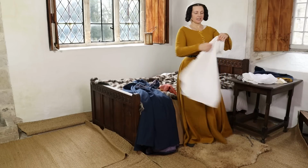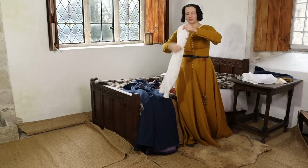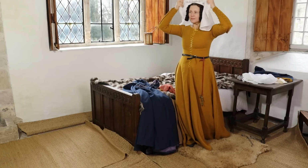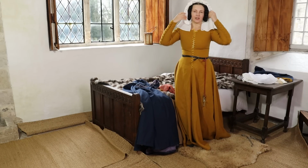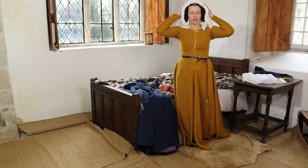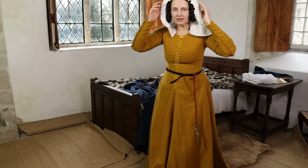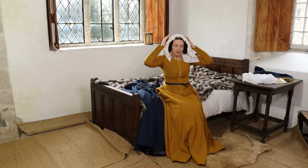You could have a nice decorated sort of crucifer type frilled veil, which really frames the face, really nice. And you can see quite a lot of this style being worn in manuscripts or on the effigies. Again, I put some nice photos of it. So that's another little style.